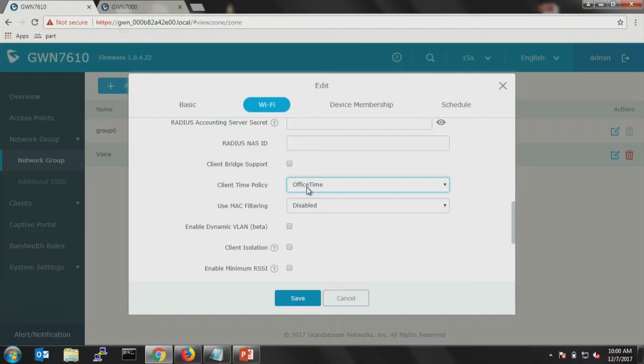The time policy is something that you can configure under clients, and I'm going to show you later how you can do it. So I have one that is configured for office time, which gives connection to users only for 2 hours, and I specify the time when the 2 hours reset. For example, I can put it at 23, which is 11 p.m., so that the GWN can reset the time and provide another 2 hours of connection.